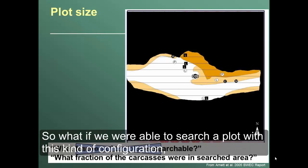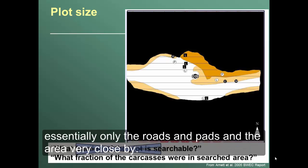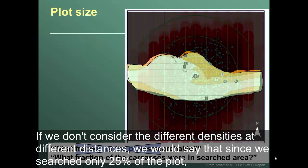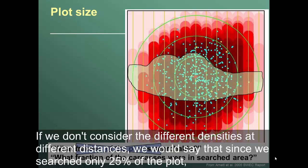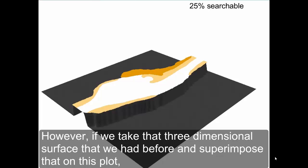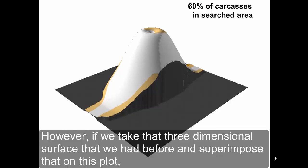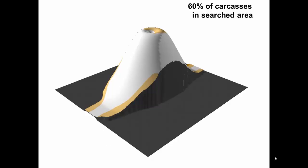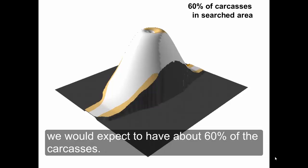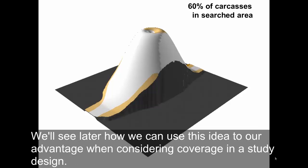So what if we were able to search a plot with this kind of configuration, essentially only the roads and paths and the area very close by? If we don't consider the different densities at different distances, we would say that since we searched only 25% of the plot, we would find 25% of the carcasses. However, if we take that three-dimensional surface that we had before and superimpose that on this plot, we would say, although we searched 25% of the plot, within that searched area, we would expect to have about 60% of the carcasses. We'll see later how we can use this idea to our advantage when considering coverage in a study design.